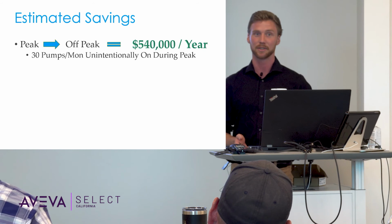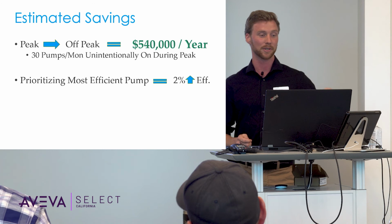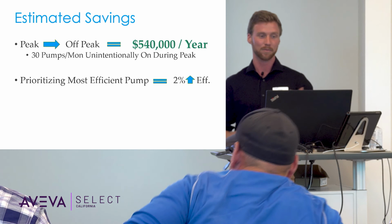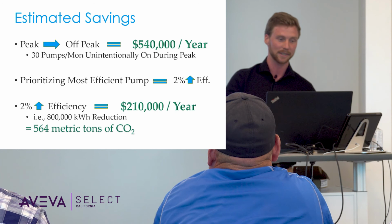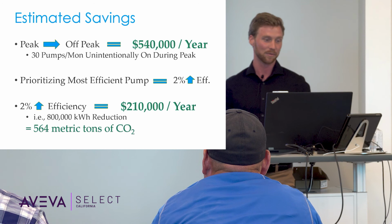Another expected result is a 2% increase in efficiency at a minimum just by prioritizing the most efficient pump. Looking at which pumps are currently being used versus the most efficient that could be used, and doing a time-weighted average based on how long they run, it's a 2% increase. And when you're a large company using 40 million kilowatt hours a year, that's an 800,000 kilowatt hour reduction. So at PG&E's rates, that's $200,000 a year and 560 metric tons of CO2. So a big step towards our goals.